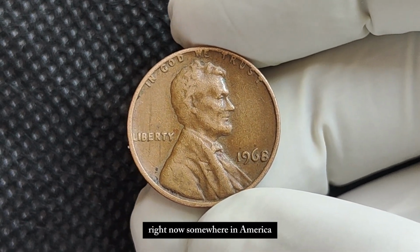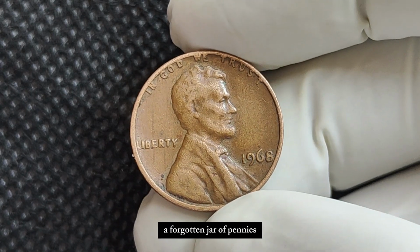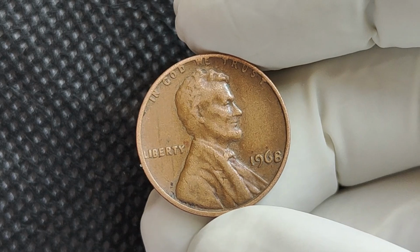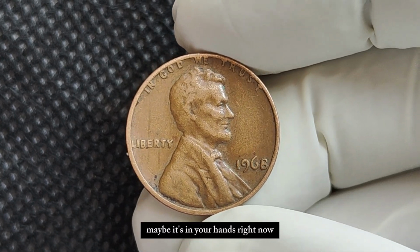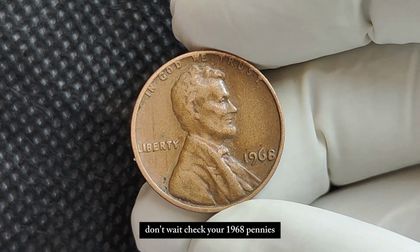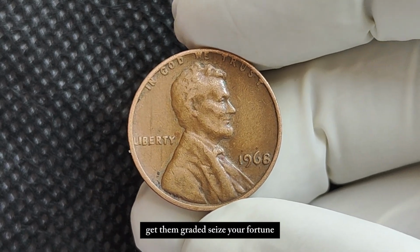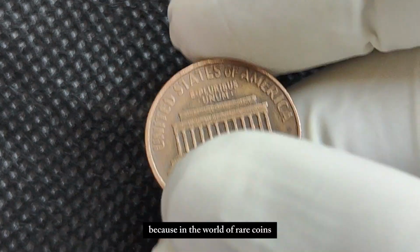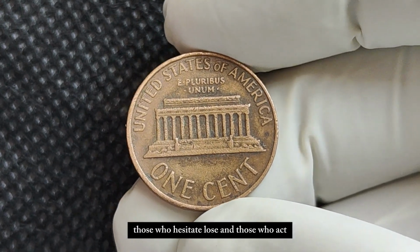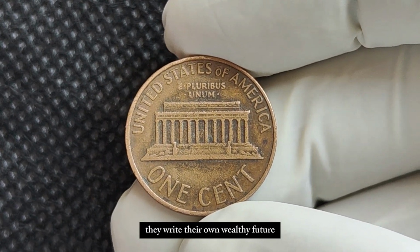Right now, somewhere in America, a forgotten jar of pennies holds someone's future fortune. Maybe it's in your kitchen. Maybe it's in your attic. Maybe it's in your hands right now. Don't wait. Check your 1968 pennies. Get them graded. Seize your fortune. Because in the world of rare coins, those who hesitate lose, and those who act, they write their own wealthy future.